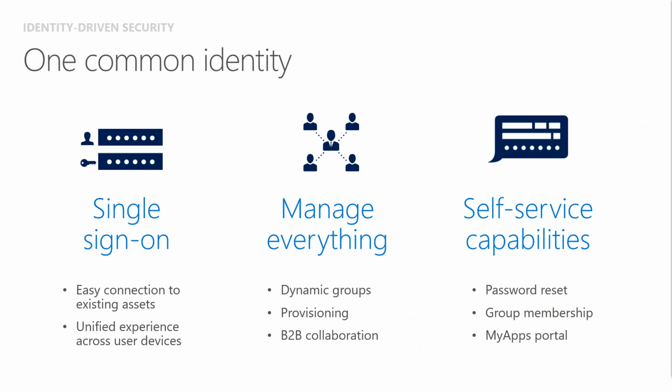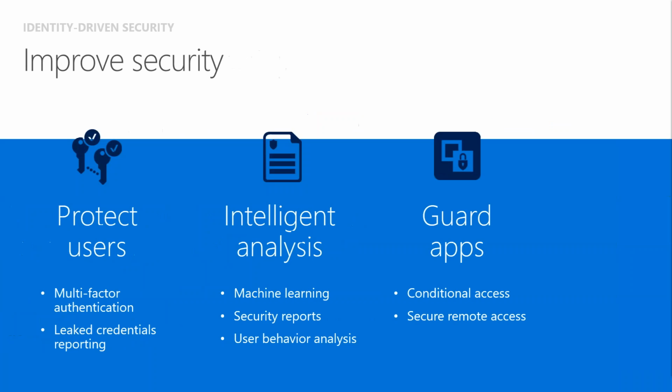Azure AD also enables a unified experience across devices. So we want to make sure to emphasize that this is also used in both iOS and Android, as well as, of course, Windows devices. So manage everything. Azure AD supports dynamic creation of groups based on information about users such as department. The sales department may need a different profile than the executive department. Also, easily provision new users into Azure AD from existing HR systems. You can collaborate with business partners with business-to-business collaboration. As far as self-service capabilities, users can update passwords, and they can join and manage groups, all via the My Apps portal, saving your IT help desk a lot of time and a lot of money.